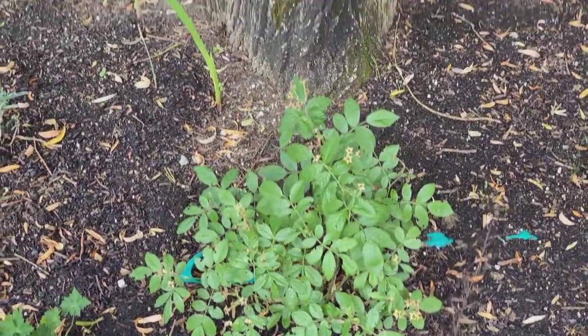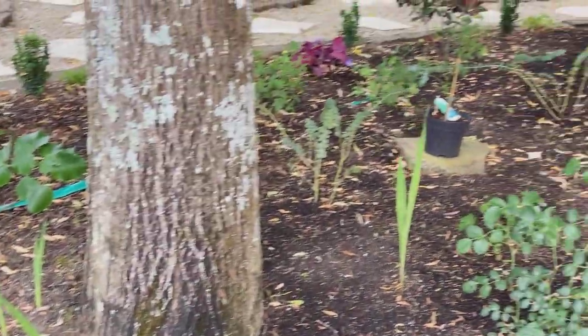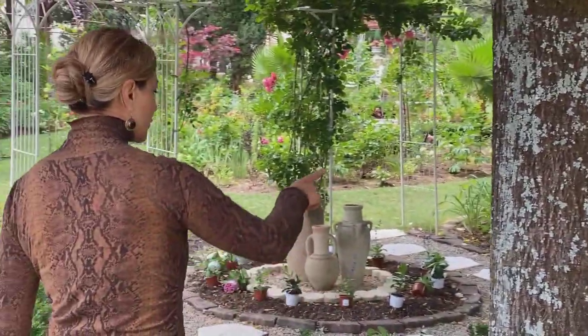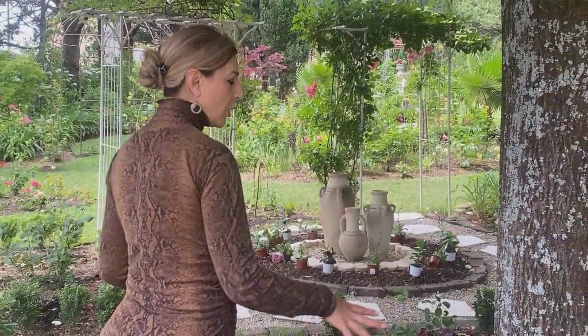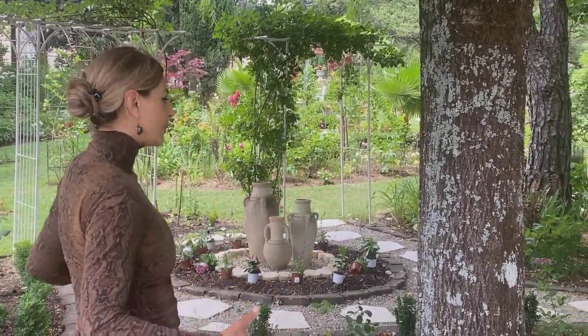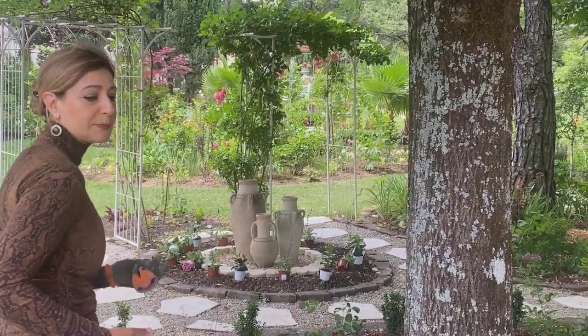So I'm going to remove them. I ordered two more, because I have to replace them with the actual David Austin rose. That way I'm going to have a grouping of five here. And I'm hoping as they start branching out and getting full, hopefully it will bring a really beautiful, nice drift.